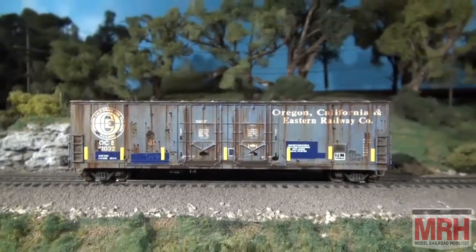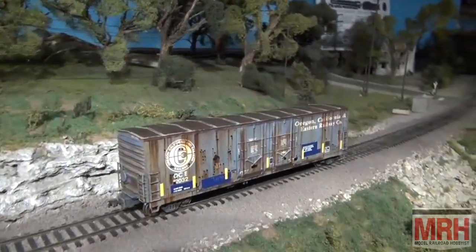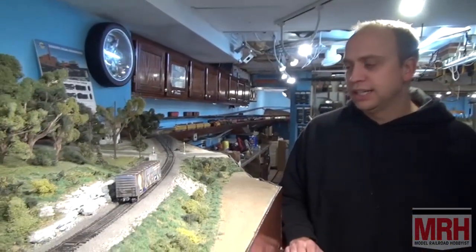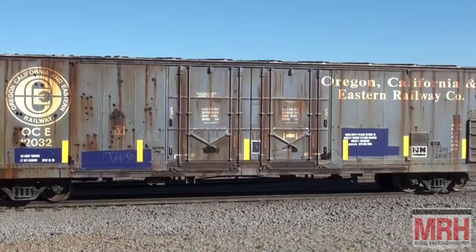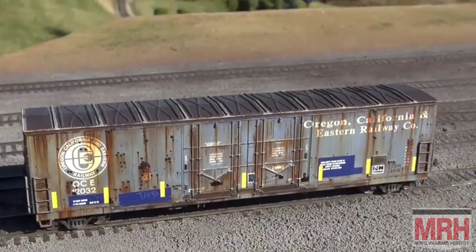And then while that was drying, I did the roof. Those are just brushed-on acrylic browns. Then from there, I started doing the rust, did the pits, then the streaking. And then I came back and added the COTS label and FRA reflective striping. And that was pretty much about it. Obviously, I added some newer couplers and did the trucks and wheels and everything too.